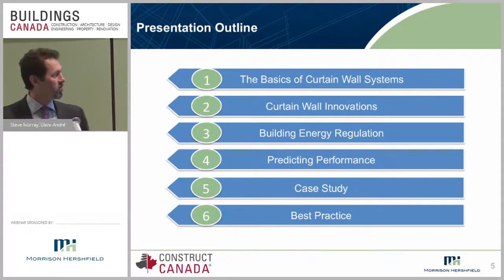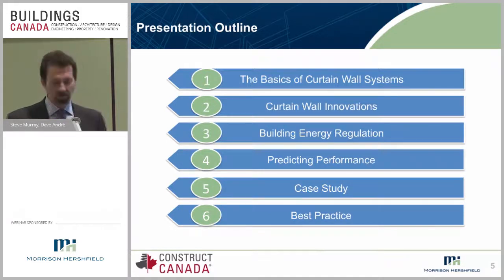So the outline, I'm going to cover the first 2 or 3 of these, just some of the basics. We'll talk a little bit about the past and present, where we'll see that some extrusions and some profiles haven't really changed since the late 70s, early 80s, and sometimes for good reason. But how we use those differently in the future is going to be an interesting conversation. And then curtain wall innovations.